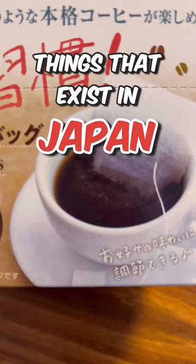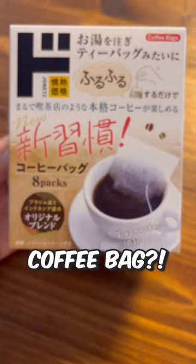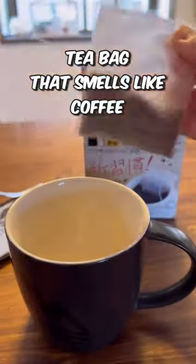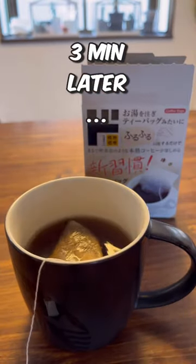Things that exist in Japan. I don't know if you have this in your country, but Japan has coffee bags. I was very skeptical, so I decided to try it. It looks like a tea bag and smells like freshly ground coffee beans. Just add water and wait a couple minutes. 3 minutes later, you have black coffee.